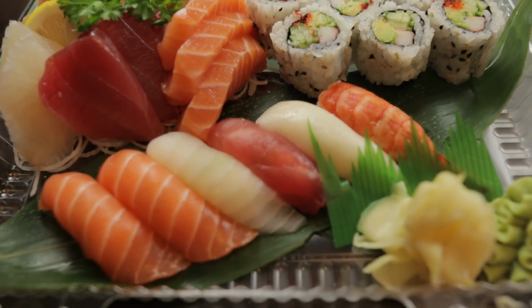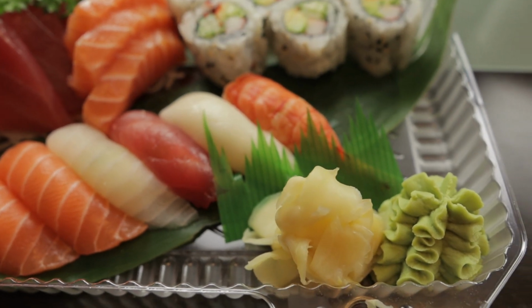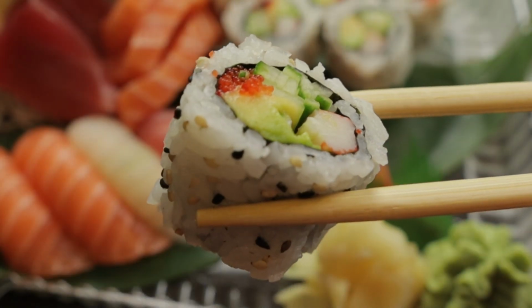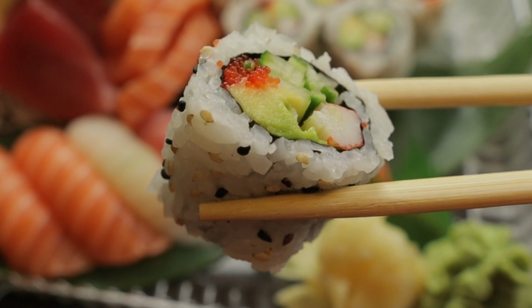Now we get to the sashimi sushi combo. They give you a lot of the ginger stuff and a lot of wasabi as well. Starting off with this maki roll, it looks like there is crab, avocado, and cucumber with fish eggs. It's good. The rice is a little dry for me, just a tad dry, but it's still good.